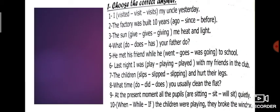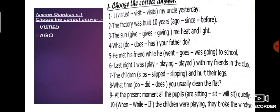Now, let's answer some questions. Number one, I sprained my ankle yesterday. I what? Here, yesterday, so the answer will be visited. Number two, the factory was built 10 years what? Ago. Ten years ago. Number three, the sun what? Heat and light. Gives, because it's a fact: the sun gives us heat and light.